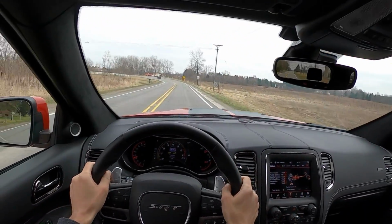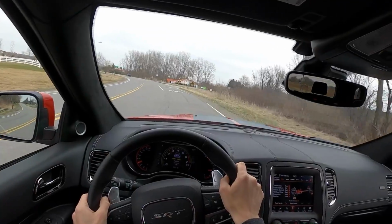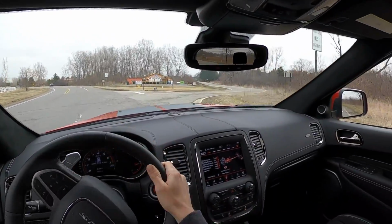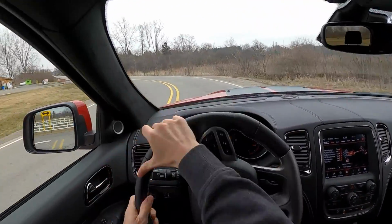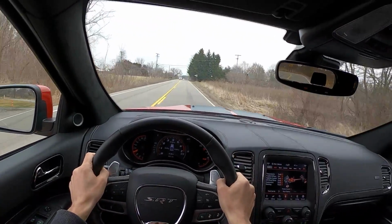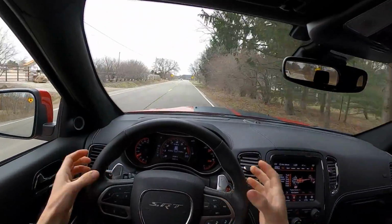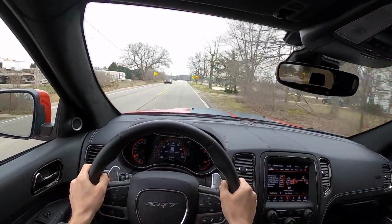You can also feel the all-wheel drive system, how much more aggressive it gets in track mode. You kind of get this clawing at the pavement around corners. It helps your rotation, it increases turn-in. You can feel the differentials kind of tighten up.